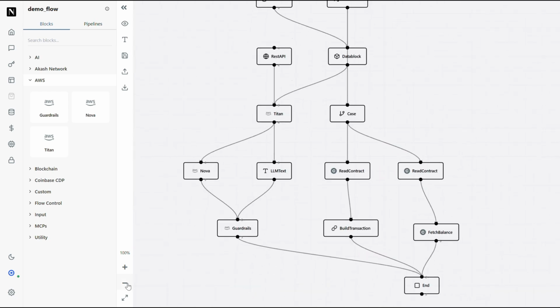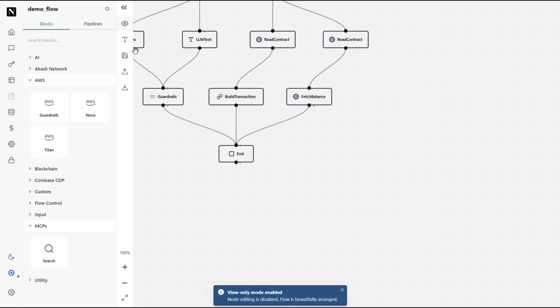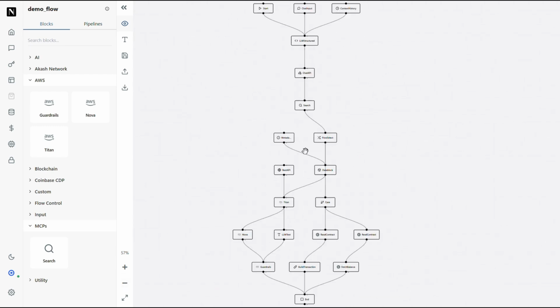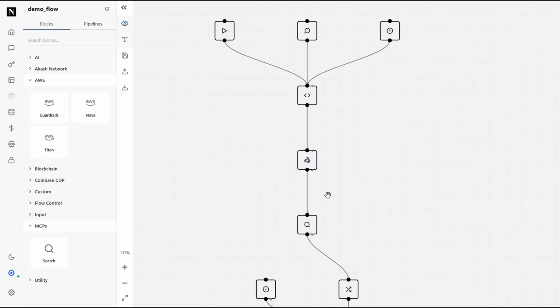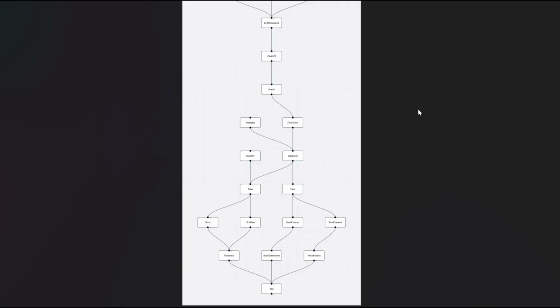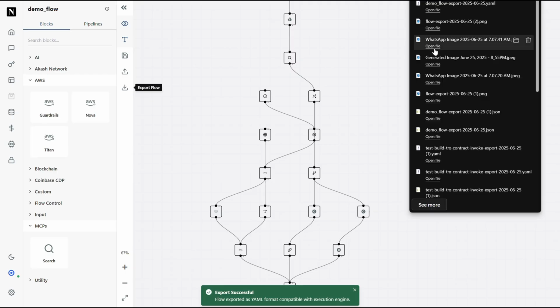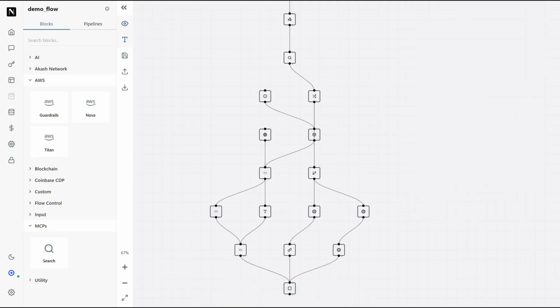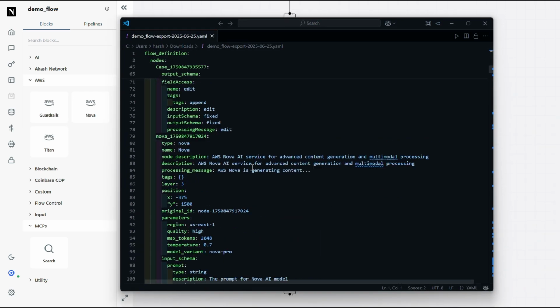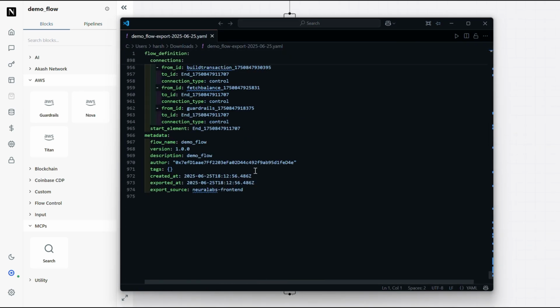So you can visually script how the AI thinks and what tools it uses? You got it. You define the logic, the data sources, the models, everything. We can also add MCPs or custom logics, etc., etc. And once you're happy with your creation, you can export the entire flow as an image for presentations or as a YAML file if you want to manage your agent as code. Infrastructure as code, but for intelligence.